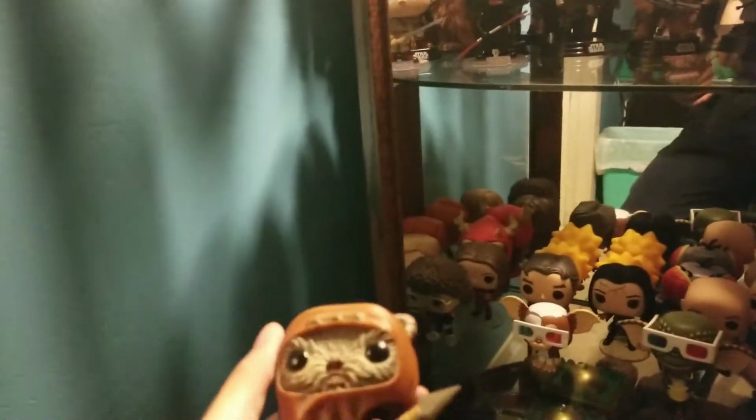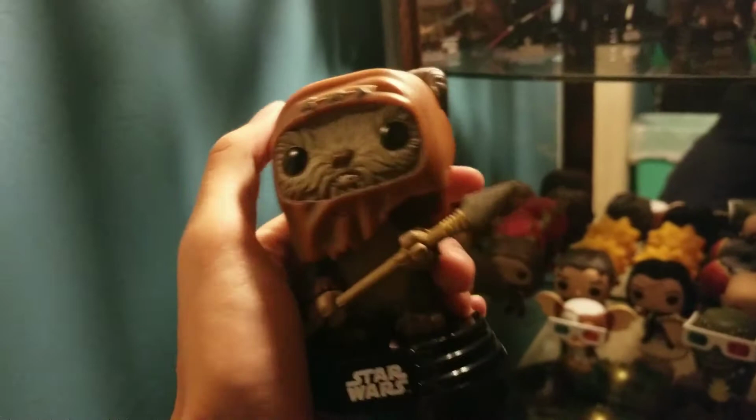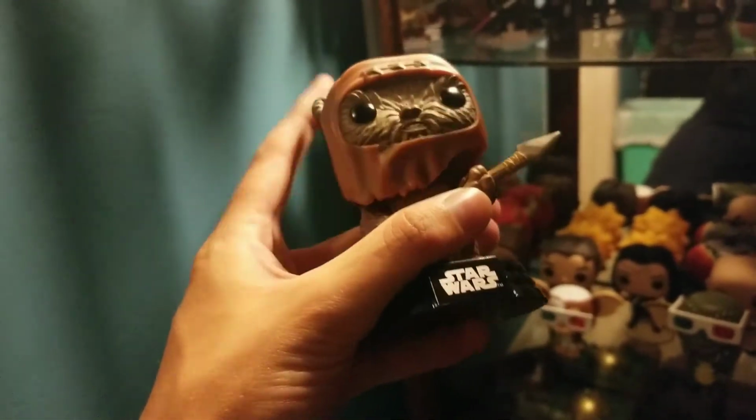And yeah, I like how those come in 2-packs. I don't have a lot of those. I want more of them though. If I ever see them for like $4, I'll get them. But yeah, this is Ewok Wicket. I don't care for the Ewoks too much, but I thought $5 at GameStop, I'll just grab them. You gotta have an Ewok.